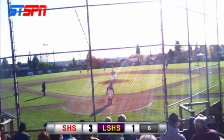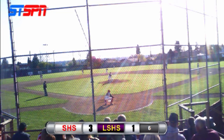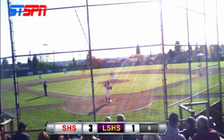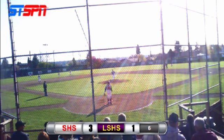Top of the 7th here. Snohomish Panthers leading this ball game 3-1. Trying to hold on to this victory. And Blake Stevens Vikings trying to get something going here now at the top of the 7th.